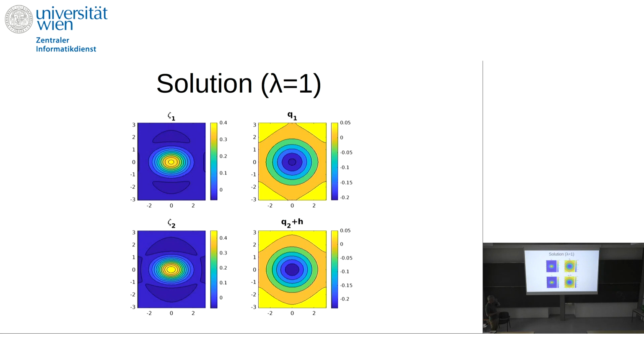Okay. Here's what the solution looks like for lambda equals 1. So this is the relative vorticity, and this is the potential vorticity. 1 is the upper layer and 2 is the lower layer. So this one is the lower layer, that plus h. And what you see is, you look at the relative vorticity. This is cyclonic flow, and you have cyclonic flow up here. This is bottom intensified, so it's stronger near the bottom than it is at the top. And same thing here. This is Q2 plus H. You see this is slightly weaker, not much.